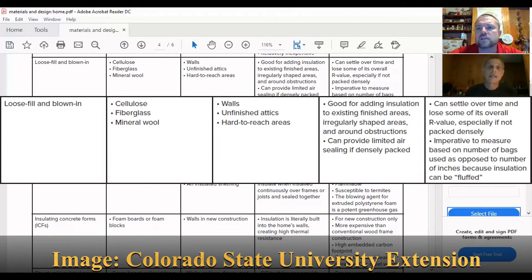Yeah, just real quick on mineral wool. That's a spun rock fiber, if I recall correctly, right? Yes. It's created from the slag from smelting furnaces, and it is probably the most fire resistant insulation that we have on the market.